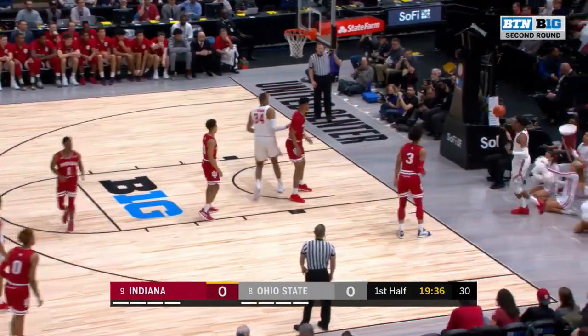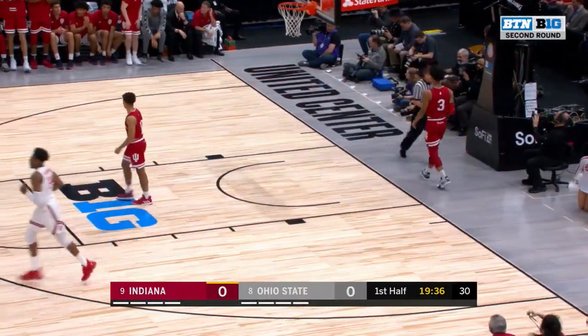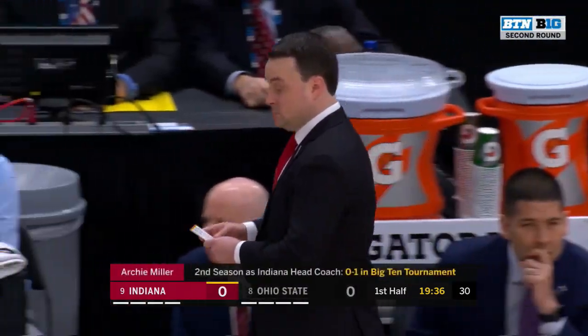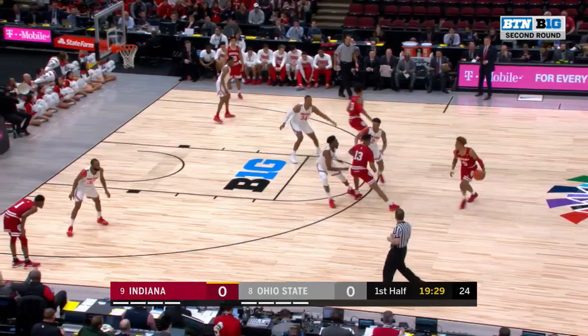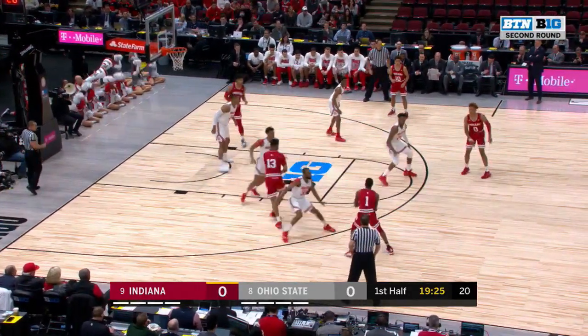Gets up the first shot. And now the Indiana ball for possession for Archie Miller's Hoosiers. You saw Indiana right away on that initial post touch to Wesson. The Hoosiers came down and doubled aggressively to get the ball out of his hand. Second Big Ten tournament for Archie Miller. Same for Chris Holtmann. Holtmann took his Buckeyes to the NCAA tournament a year ago.